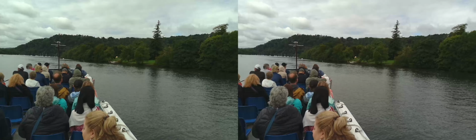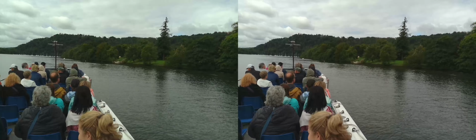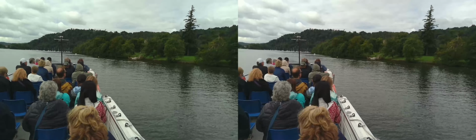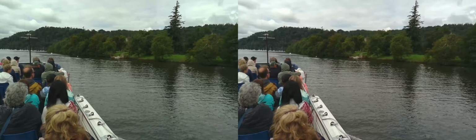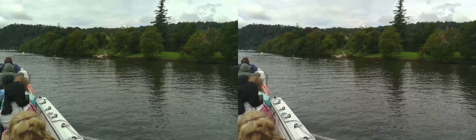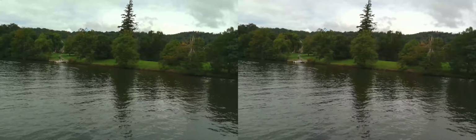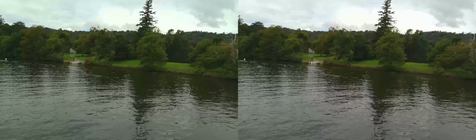There are 52 windows, 1 for each week of the year. There are 12 rooms inside the house, and in the windows there are 365 separate panes of glass. Unfortunately, when the Curwens bought the island in 1882, they planted the trees which tend to screen the house now, so you don't really get a very good view of the house as you're going past.